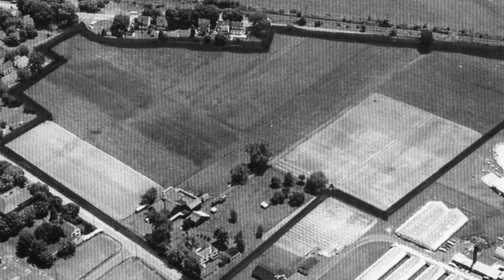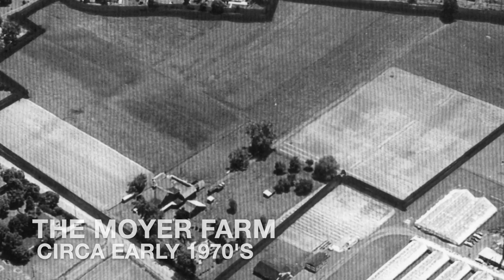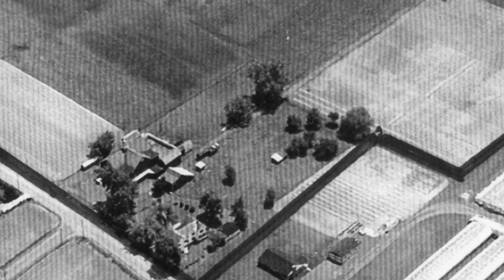Traveling to the next parcel south is the Moyer Farm. The Moyer Farm was at one time more than 19 acres and stretched across Railroad Avenue, but at some point that was sold off. And in the late 90s, the Moyer family sold the Moyer farm, and it was developed as a townhouse development with 85 townhouses, the new post office, as well as the Moyer farmhouse, which was retained as a retail shop.